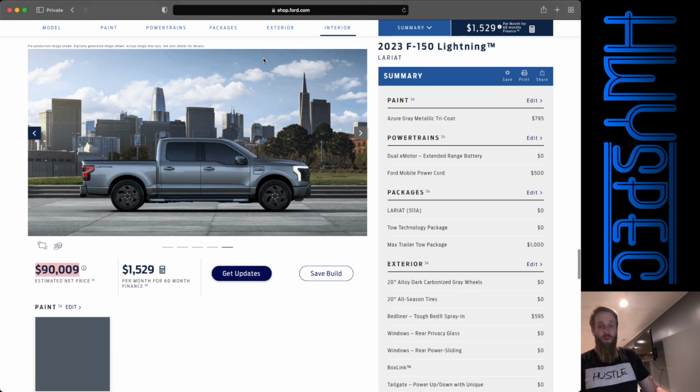So what would you personally do? How would you spec out your Ford F-150 Lightning? Am I crazy for going for a $90,000 spec? Tell me what you would do differently in the comments below.